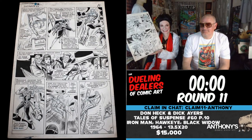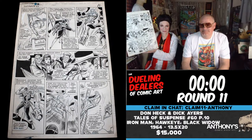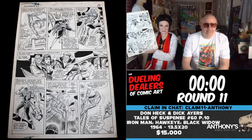All right, well, there you have it. $15,000 on this Don Heck Dick Ayers Tales of Suspense 60 page. Very nice. I wanted a chance to sell it to y'all. And because Anthony needed a round 11, Mike was allowed to pick a piece, and ironically, he picked an Iron Man piece as well.